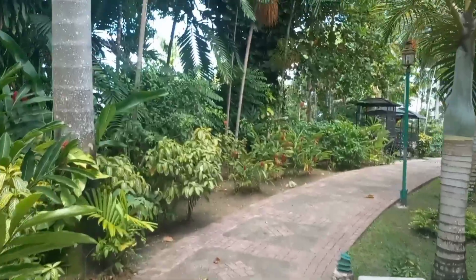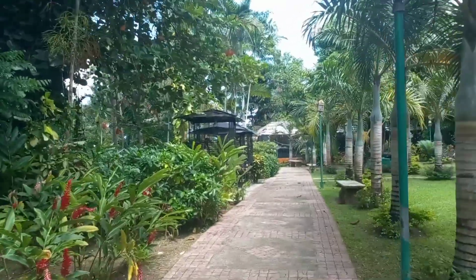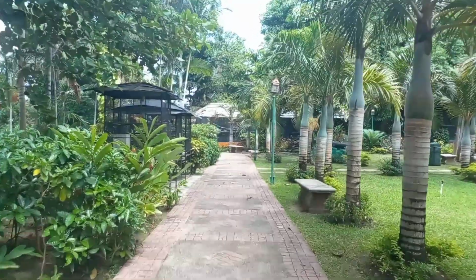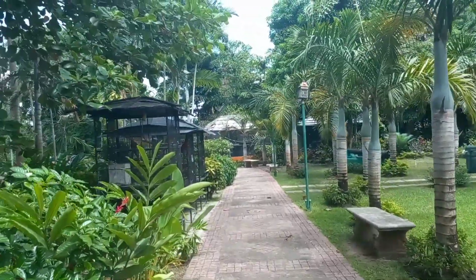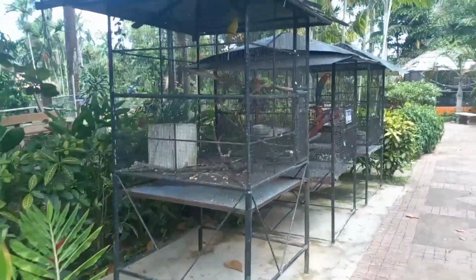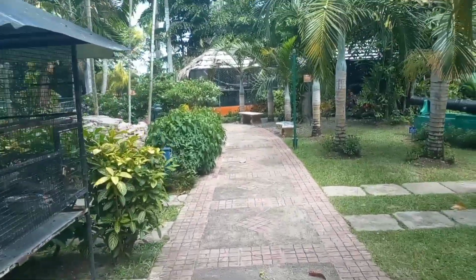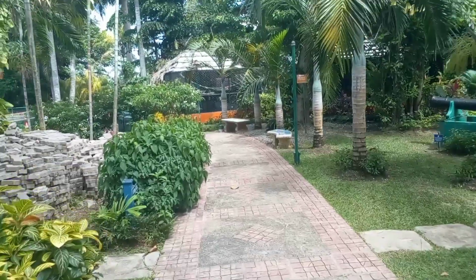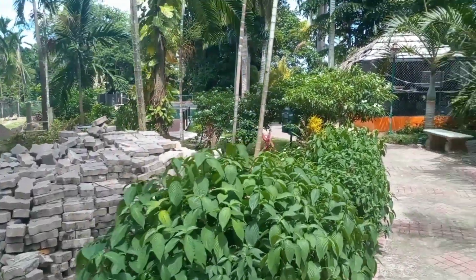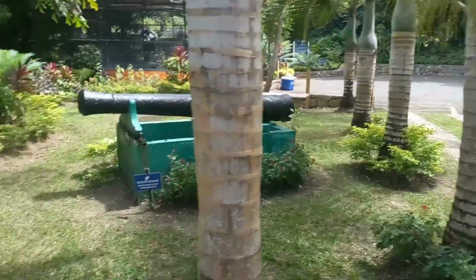So guys, I hear that there's a mini zoo, and so I am walking towards the mini zoo. So we have some more birds again. Doesn't Conoco Falls also have a mini zoo? They have the falls, but we are not there as yet. So I'm just giving you a little tour of the garden.